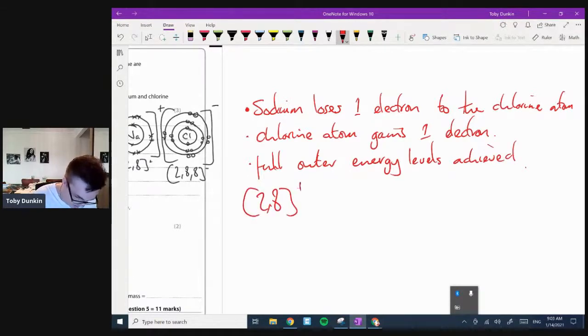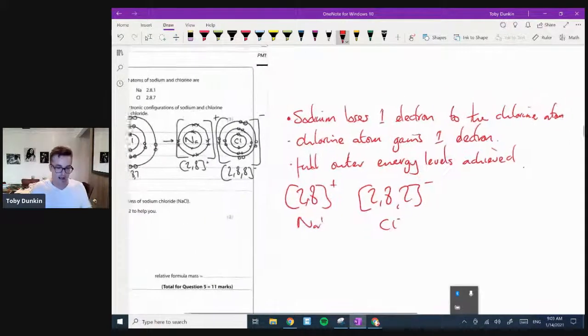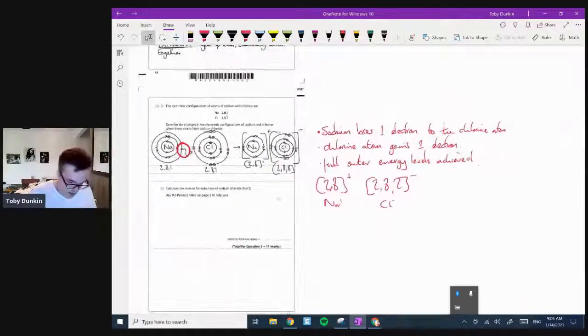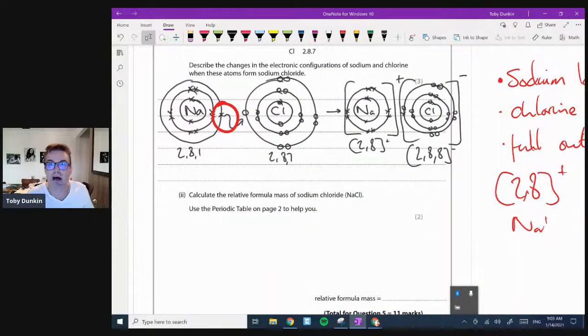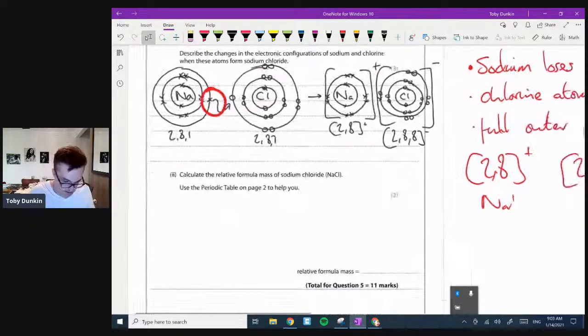2,8 in square brackets, +1 for Na plus. They've given you the electronic configurations. There's going to be a mark for doing that, Cl minus. That's going to be the written version. I prefer the diagram. It makes more sense to me that way. That's how I see this.